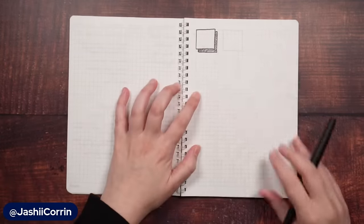So it's going to curve up. And it's going to curve down. Like this. That to me looks like a dragon face. Yeah, it's like a chibi style dragon thing. And then it's gonna curve back.